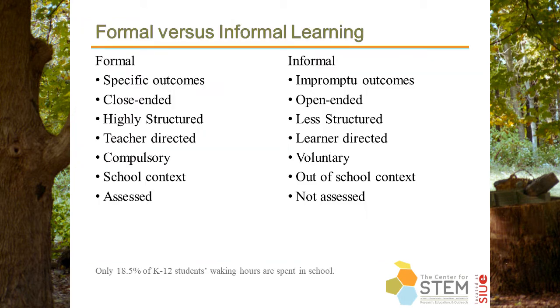An activity like EarthCaching is more open-ended than most classroom lessons and can have unintended learning outcomes that will enrich students' experiences. It's less structured and can be entirely or partly learner-directed to empower students to become more responsible learners. After completing an EarthCache in the classroom, students are more likely to voluntarily complete activities like that, further increasing their learning opportunities.